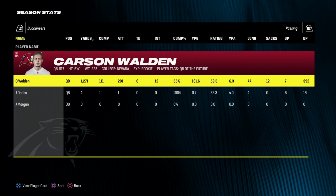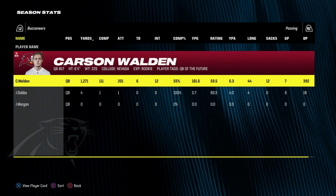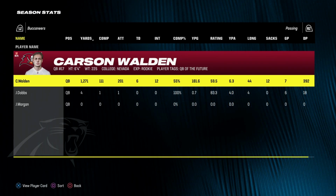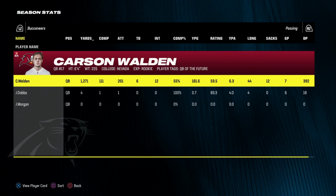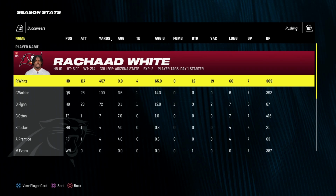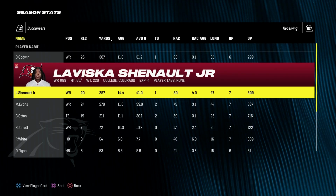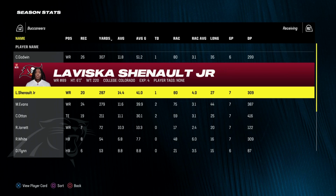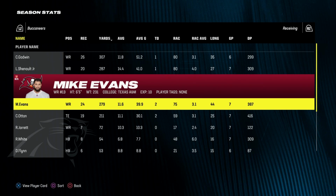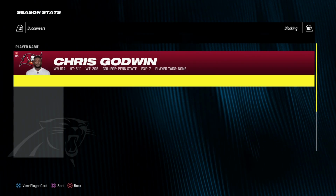Now let's take a peek at our rival Tampa Bay Buccaneers stats, see why exactly they are 0-7 on the year. They are led by rookie out of Nevada, Carson Walden, who has not turned it around since our first meeting. 12 interceptions, 6 touchdowns, 1,200 yards. Rashad White's leading them in rushing. He's got 457. Receiving, Chris Godwin's got 300 yards and 1 touchdown. Laviska Shenault, former Panther last year, and the year prior. 1 touchdown, 287 yards. Mike Evans got 2 touchdowns, but only 279 yards. This hasn't been a great year for Tampa Bay.